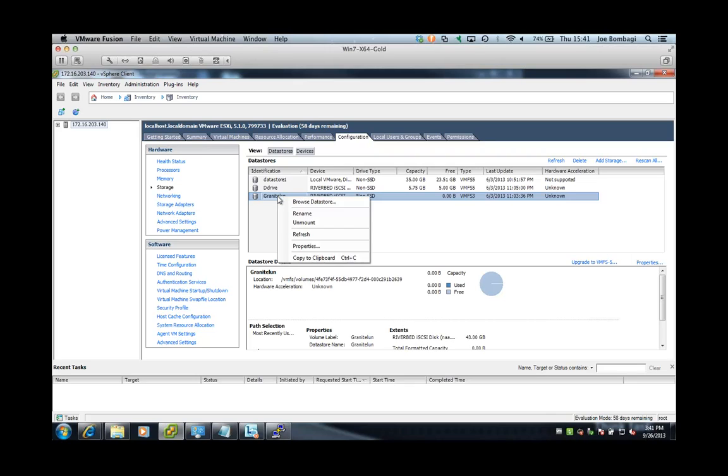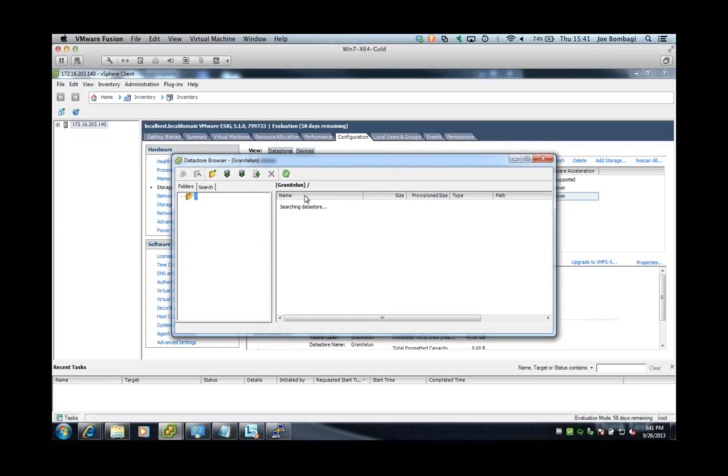Okay, now if I was to browse the data store, that's going to search its data store, and you'll notice that even though the Granite Edge appliance is empty in the first instance, because I'm browsing that data store, it can see everything that the Granite Core can see in the data center, which in this case is the virtual machine for a Windows 2008 server.